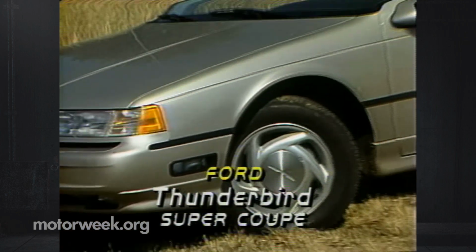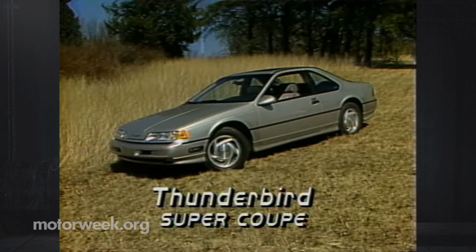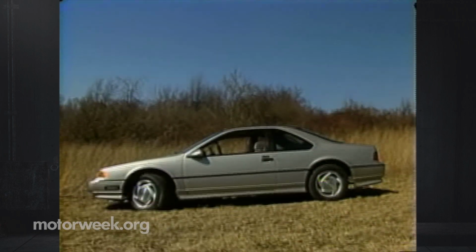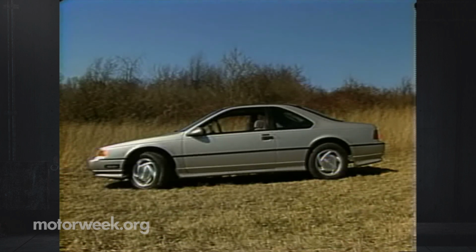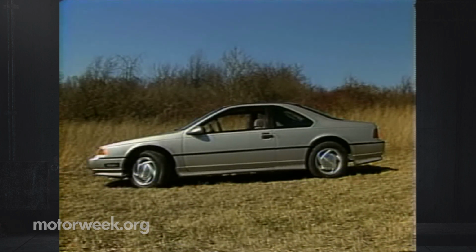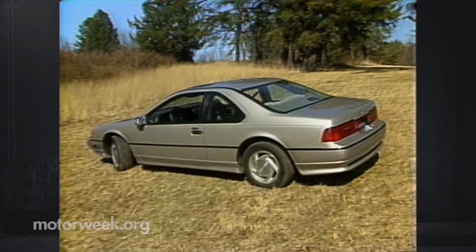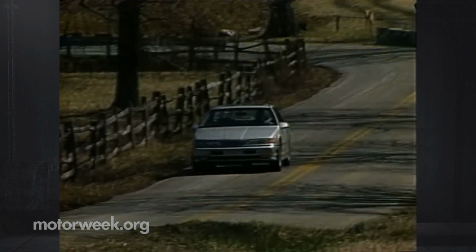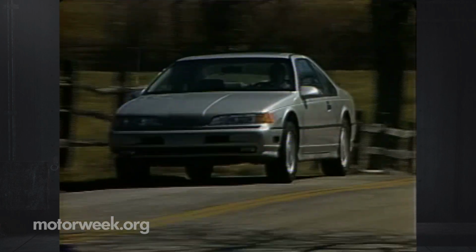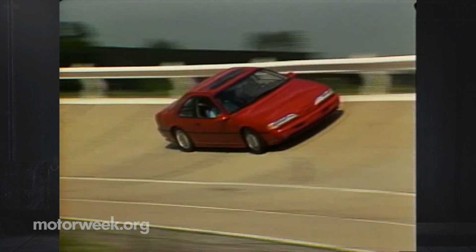Firstly, the Thunderbird SC delivers what no other American luxury coupe does, performance and features of the best European sport coupes. Secondly, it does that for less than half the price of its European competitors. The SC starts at $19,823. Our test car with option packages would cost you $22,589. Finally, the SC impressed us nearly as well on our own proving grounds, the real world, as it did at Ford's Dearborn Proving Ground when we first drove it last summer.